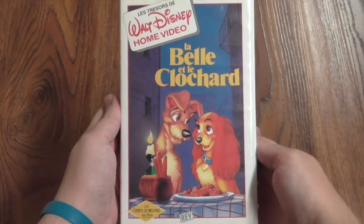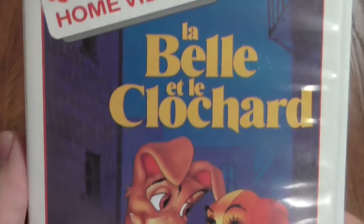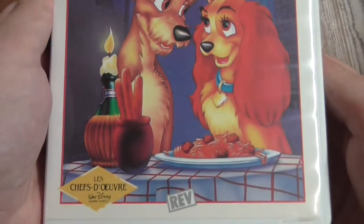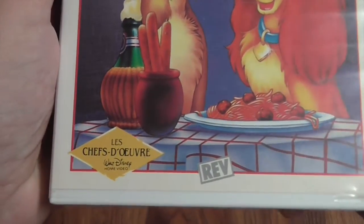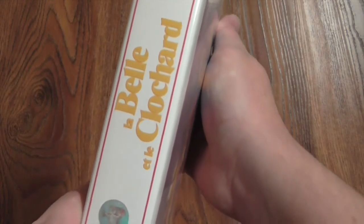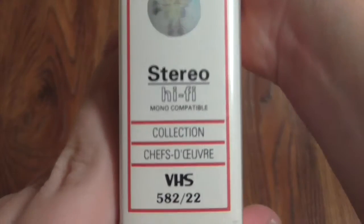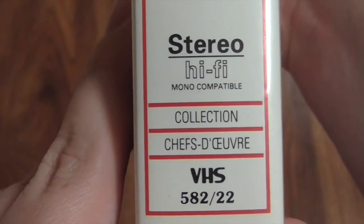And in terms of the case, in terms of the border around the artwork, it's a lot like an early to mid-80s Walt Disney Home Video release. It was different from country to country how they did these things. The spine is different, and usually with a lot of foreign releases, the title of the movie is vertically going up rather than vertically going down, like on American releases.